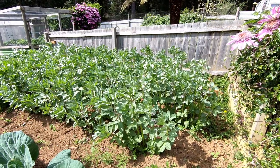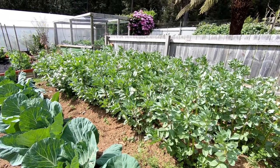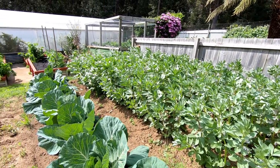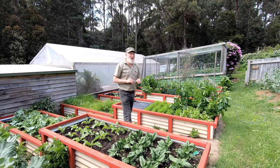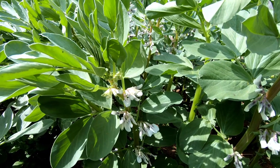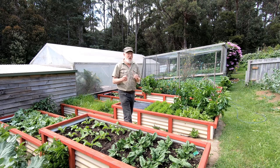The broad beans are not looking happy today because they're finding it a little bit hot from the sun this morning, hotter than they used to, and so they're bowing their heads. But they're growing really well, coming into flower, and this time of the year, as they flower, they will set beans straight away without any delay because the bees are flying now.